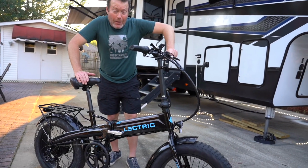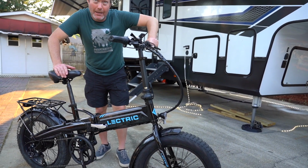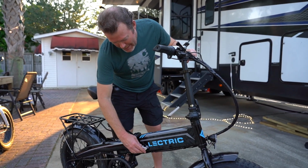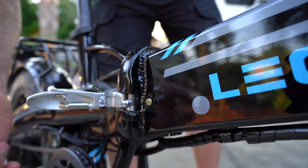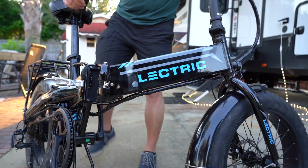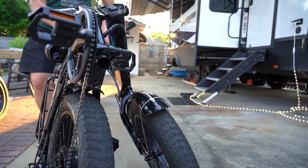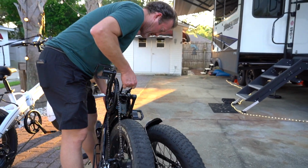So now we're going to see how small these things really get. We're going to attempt to put 2 e-bikes in the back of the Prius. So we'll see how that goes. First we've got to release this little clamp right here. Just push that forward and then pop it open, and this thing just folds up just like that. Get the kickstand here. And there we go, just like that.